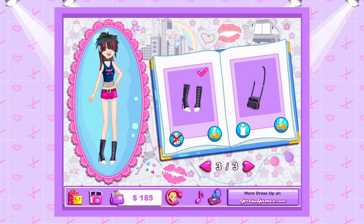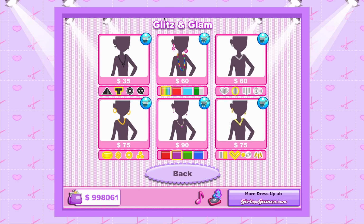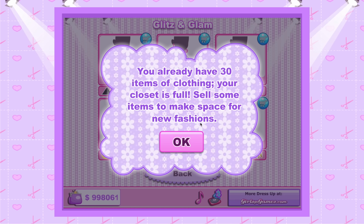I always lean towards the more alternative and edgy options, personally. Without a doubt, the worst part of this game is the extremely limiting item inventory. You can only have 30 items in your closet before you have to start selling them off to make room, which really puts a damper on your sense of progression.